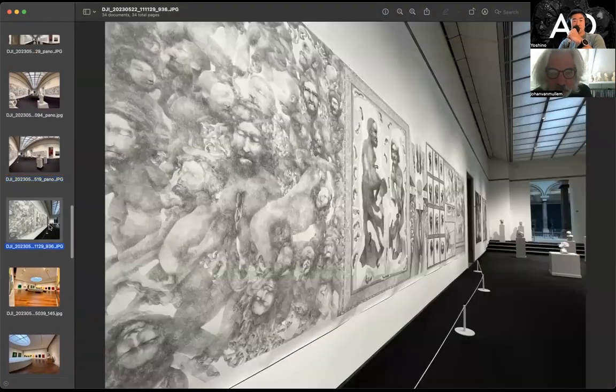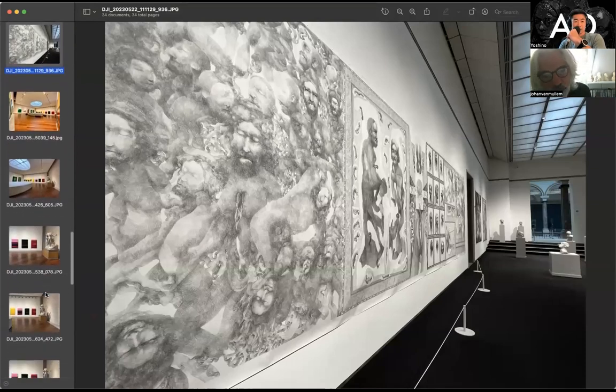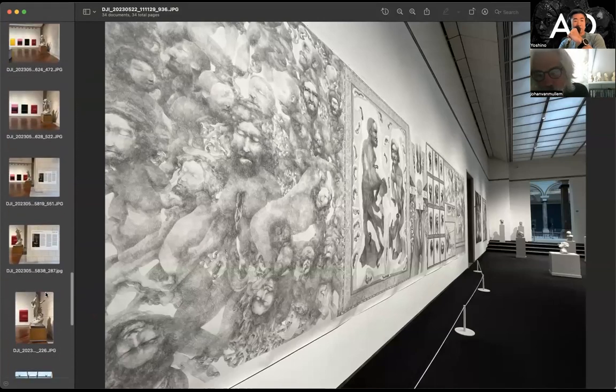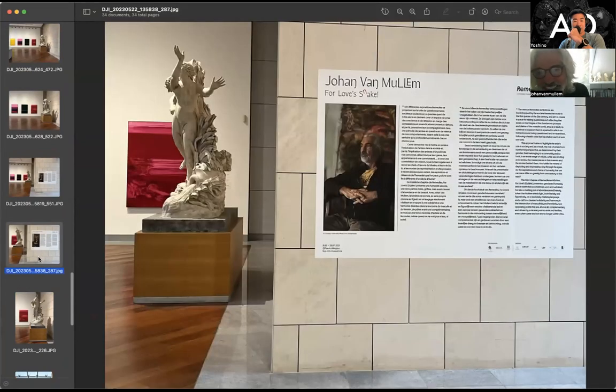Definitely. And then here's another angle of the piece that was on the left, for the audience to take a look at. Okay, so let's see, where do we begin? Maybe we begin over at this photo. Yeah, this is the entry. I'm assuming, is this the entry into the color portion?